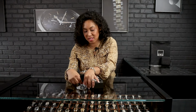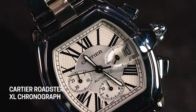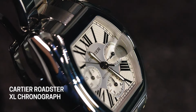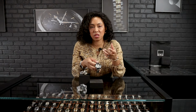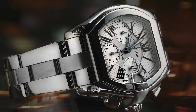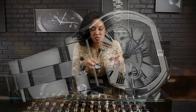And then lastly, we have the Cartier Roadster chronograph. So I've always been a huge fan of Cartier pieces. They always come off as a piece of jewelry on your wrist. And the reason I chose this is because it has some size, it has some girth. It is a piece that was retired. I feel like there is a resurgence of people who are looking for the chronograph dials of this. It came in this color and also in a reverse with the black as the prominent and then white Roman numerals. But again, this one, I think the color is going to be most versatile.